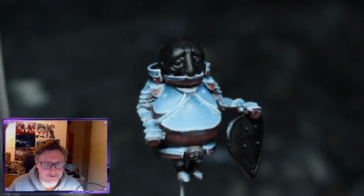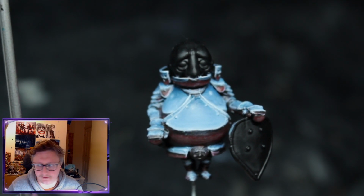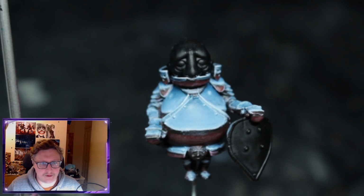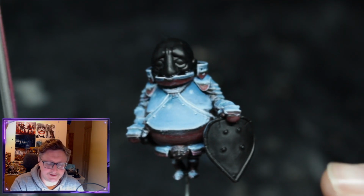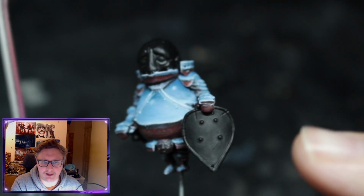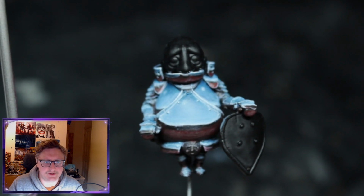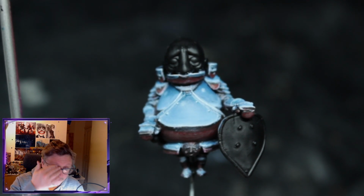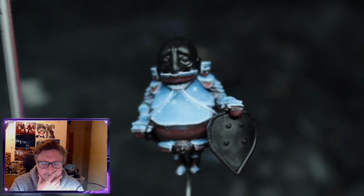I've still got a lot of work to do on this. There's a lot of refining to do on it. There's a lot of shine effects to do on it, to make that chrome really pop. And then obviously I've not done the skin. I've not quite decided what to do with the shield yet either. I'm thinking of maybe doing that with some sort of freehand design, but I could also do another chrome again, but I feel like I want to do something a bit different for the shield.